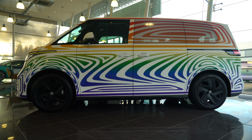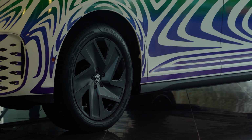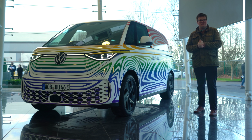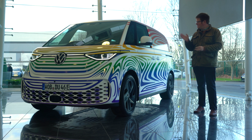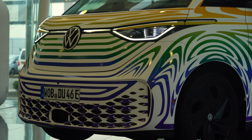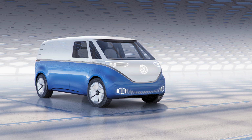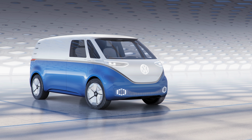This is the standard wheelbase version. There will be a long wheelbase version as well as a camper and possibly a four-wheel drive GTX, who knows. For now, you can have 5 seats in the passenger car version or 3 seats across the front in the cargo. So you might have noticed the styling of this car is a little bit more toned down than the 2017 original ID Buzz concept was.